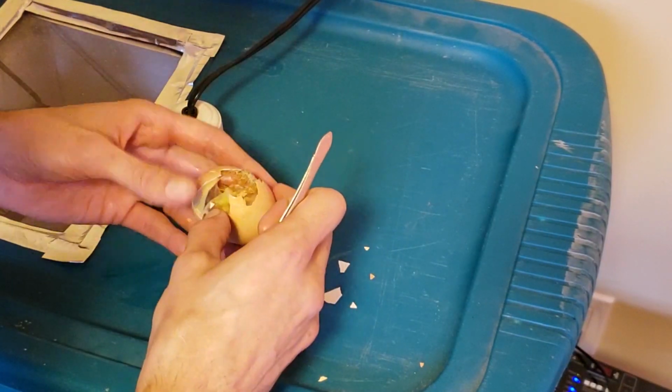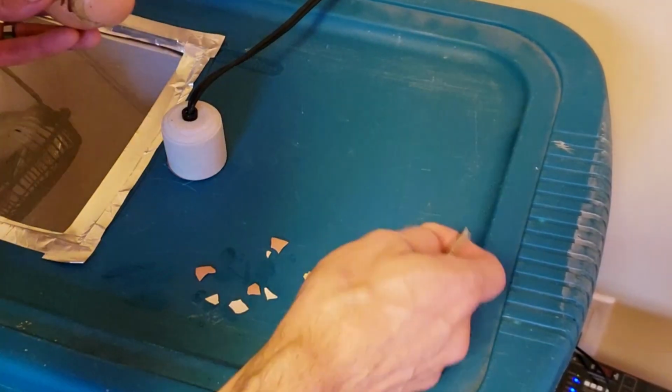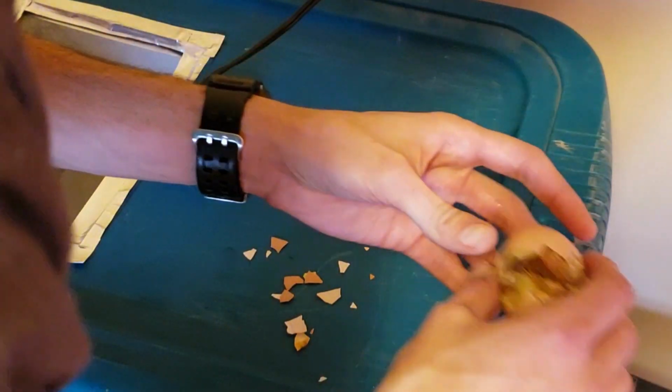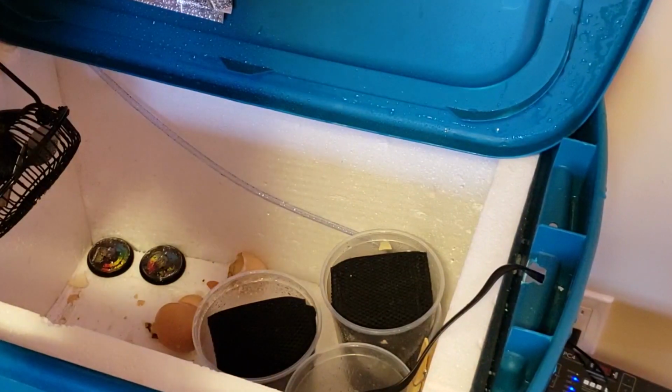There we go. Now the chick can get out of the egg on its own at this point, and I don't want to go too much further with assisting. It's the healthiest thing that they can do is hatch on their own, from what I'm told. So I'm just going to go ahead and get this little one back in the incubator, and hopefully they're able to pop out on their own.